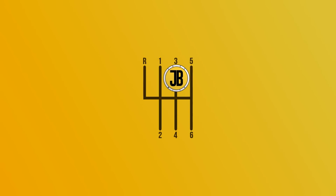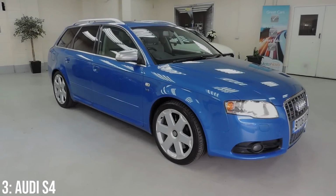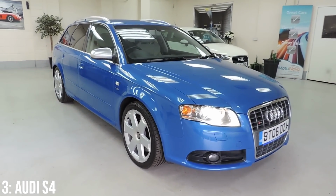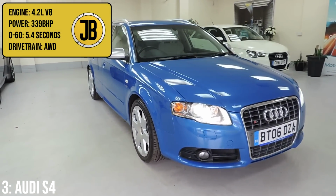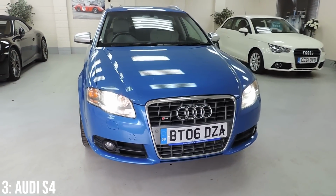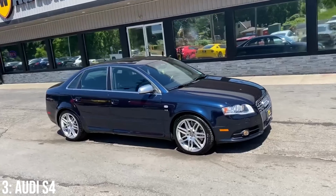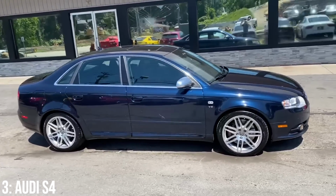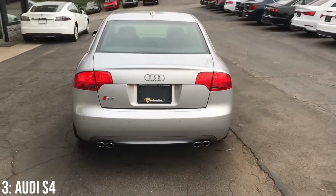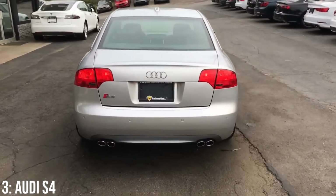Taking third in this list, we have the B7 Audi S4, which certainly looks more aggressive than your average A4, but not so much that your average viewer would expect it to have a 4.2 litre V8 engine, which makes 339 brake horsepower and does 0 to 60 in 5.4 seconds. Pretty decent performance. It arrived in late 2004 with a saloon, estate and convertible option. I would say the saloon and estate in particular are the most sleeperish, as for me the convertible looks properly cool with the roof down.